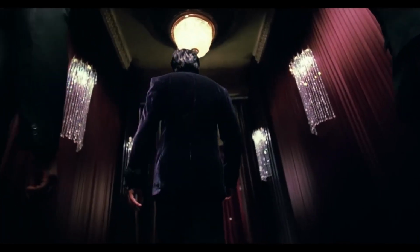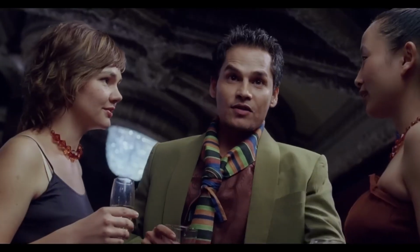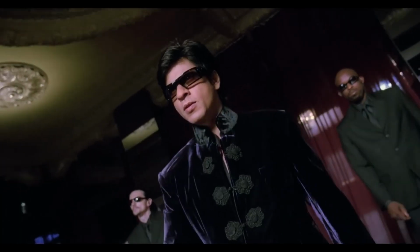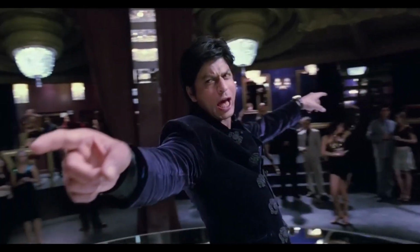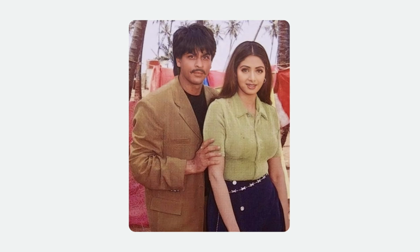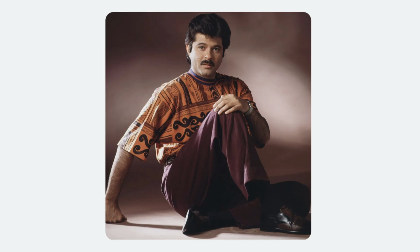The one and only Shah Rukh Khan. Here we see Shah Rukh Khan with this super big oversized blazer. Just look at the sleeves. The gap between the sleeves and his hand is huge, showing that this fit is a pretty oversized fit. Here we have Anil Kapoor. He's rocking this oversized t-shirt whose sleeves are even longer than his elbows.